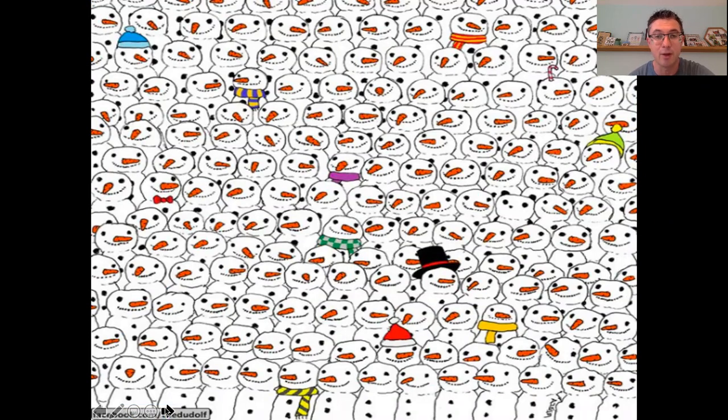So here's a little game for you. There's a load of snowmen in this field. What I want you to do is spot the panda. I'm going to give you 10 seconds to spot the panda. And there will be some of you who have spotted it immediately and some of you who will take a bit longer. It's okay if you take a bit longer because this is quite a difficult challenge.